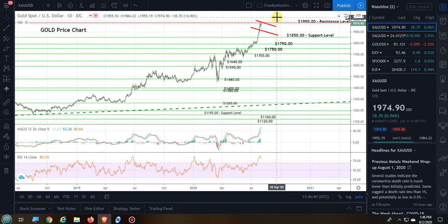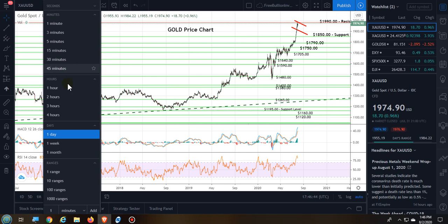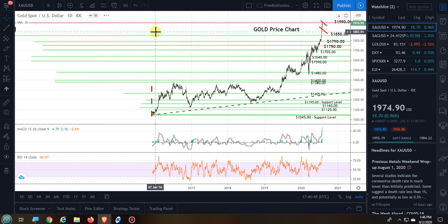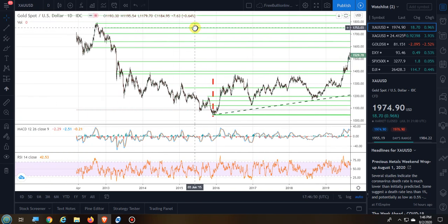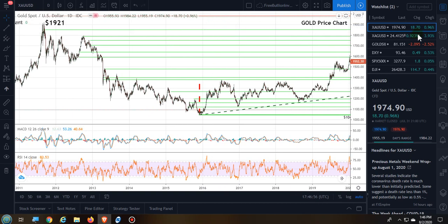The 1990 level, we're in uncharted territory right now with gold. We're on the daily chart, but gold has never been at the levels that it's at right now, 1974. Its peak in 2011 was 1921.